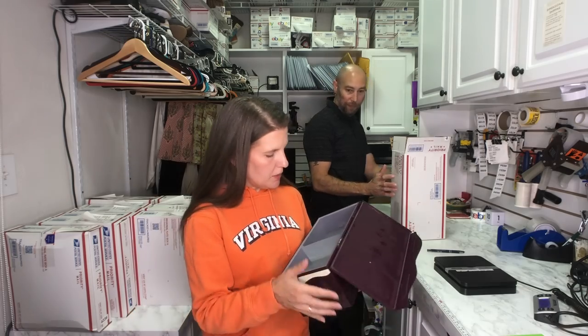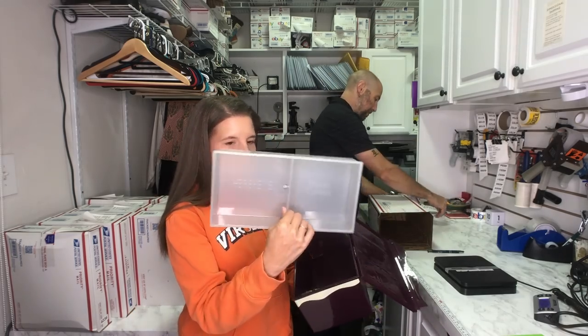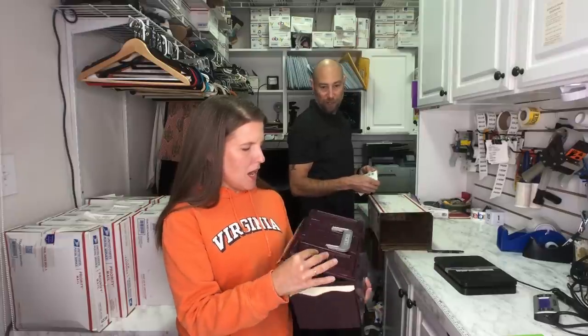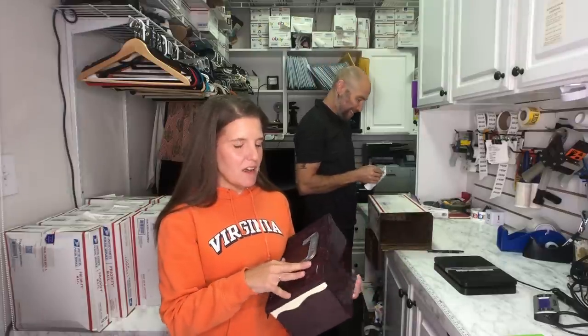Oh look, it has little compartments. Hershey's and graham crackers, and then your marshmallows go in the bottom. If we ate s'mores, you would love this because it's like a s'mores kit. I love kits of any kind.